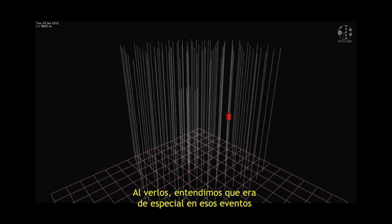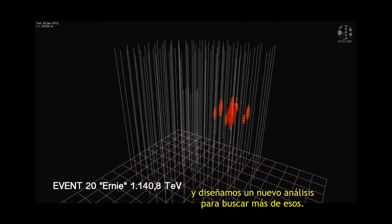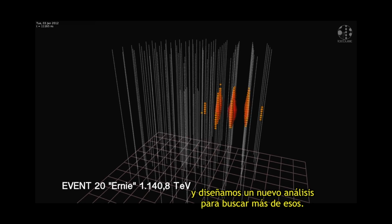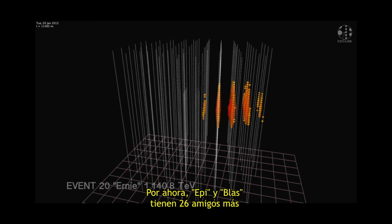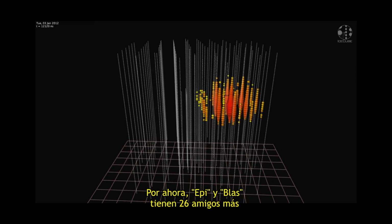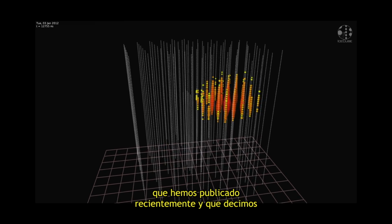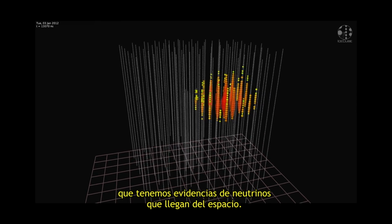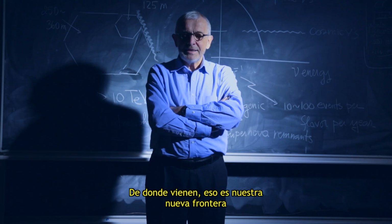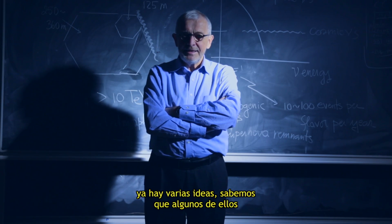After seeing them, it was clear what was special about these events, and we designed a new analysis that could go and look for more of these. So by now, Bert and Ernie have 26 more friends, which we recently published, claiming that we have evidence for neutrinos that come from space. Where do they come from? That's our next frontier. And of course, everybody has already ideas.